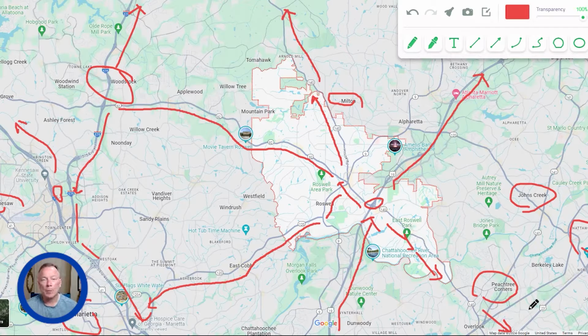So you can see why a lot of people like living here. You've got some great arteries, great roads for you to go north and south or east or west based on where you live here in Roswell.